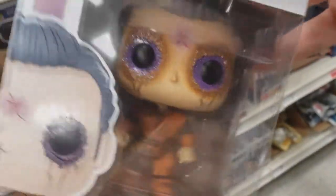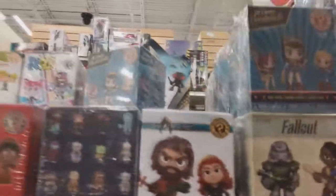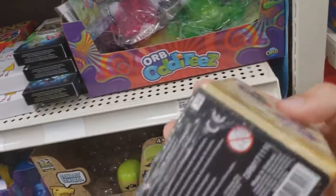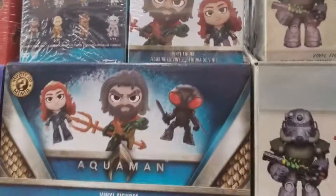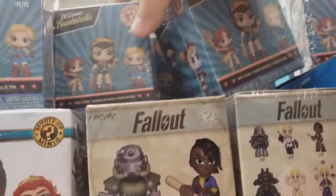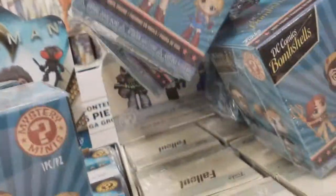This one actually looks pretty cool. It's Mary Poppins! I'm Mary Poppins, y'all! Ooh. A mystery mini. Oh, it's a Looney Tunes. Looney Tunes? Are there more? That's the only one. That's gonna be a shame. Disney ones. There's Cupheads. That's the only one. I feel like we should grab that.